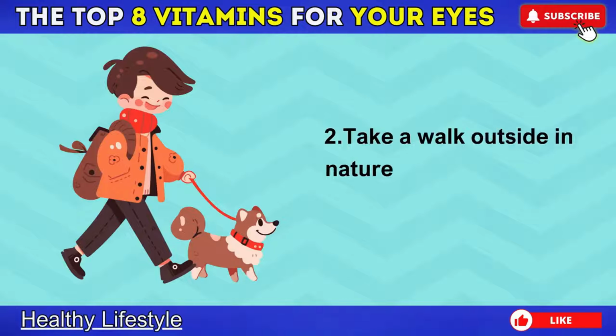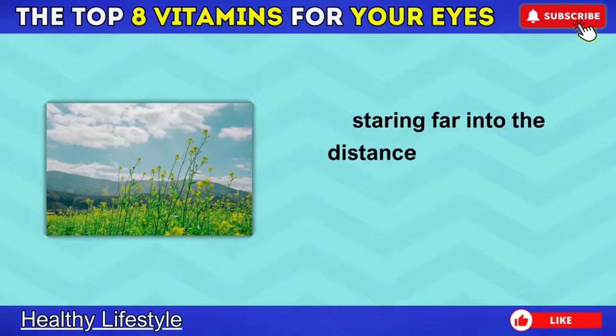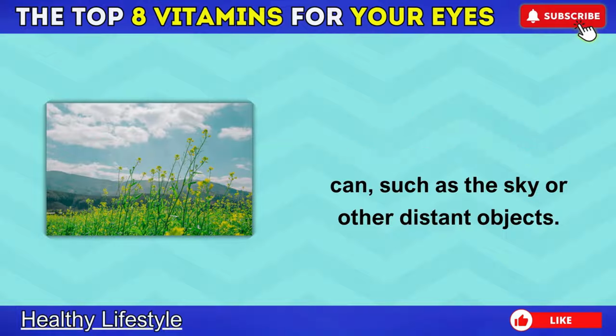2. Take a walk outside in nature at least once per day, staring far into the distance whenever you can, such as the sky or other distant objects.